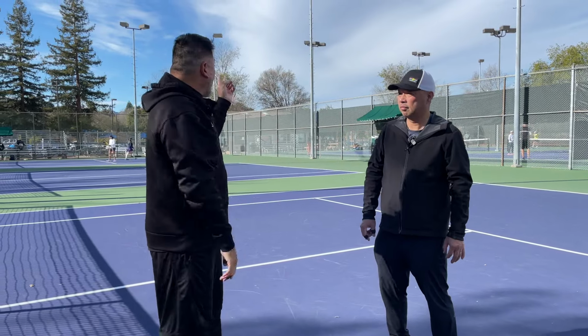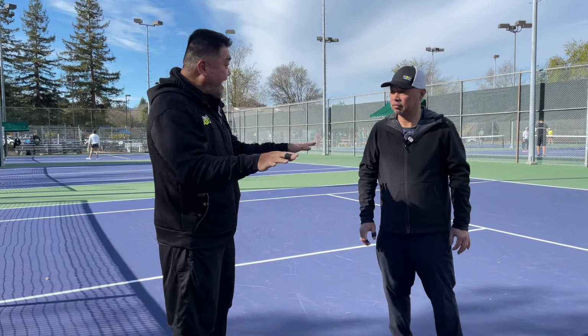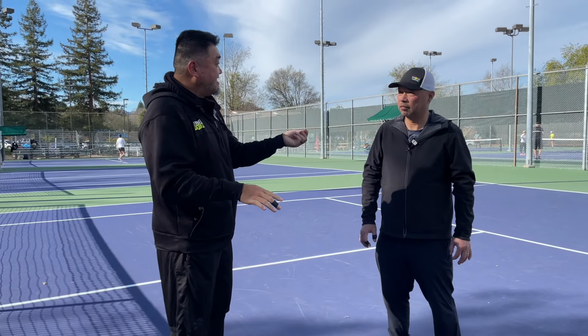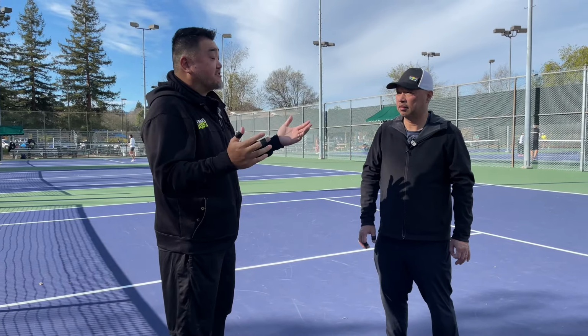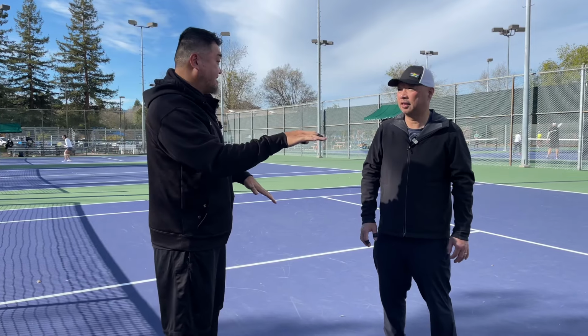And then there's another court out here in the area where it's smooth concrete and then they paint it, but I think they put grit in the paint. But it's been years now, so now it's really slick. So it skids now when the ball hits. Totally skids.